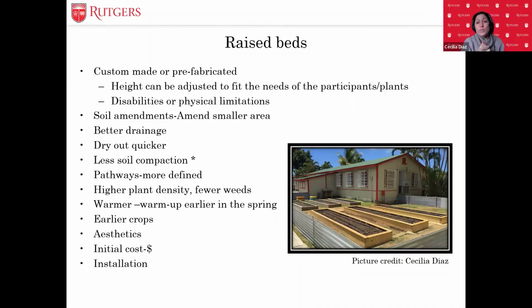The soil rarely gets compacted. One of the ideas behind raised beds is that we don't step in the soil where we're growing our veggies and our herbs. So we use pathways to walk around, but we don't walk inside of the raised beds. So there is basically no compaction within that soil. Pathways can be well defined when we're in a raised bed scenario.